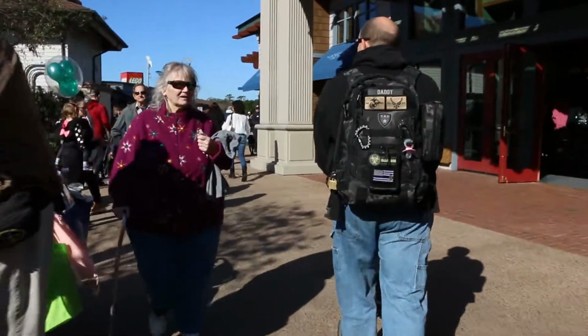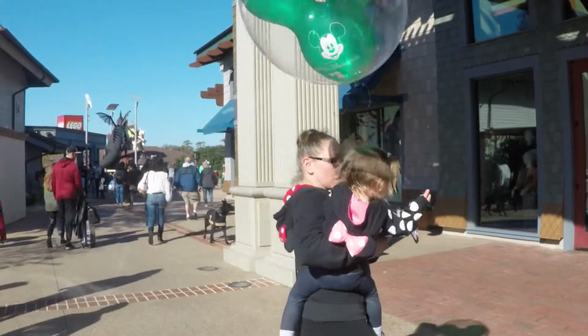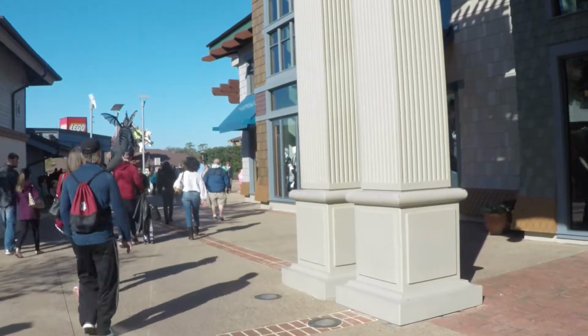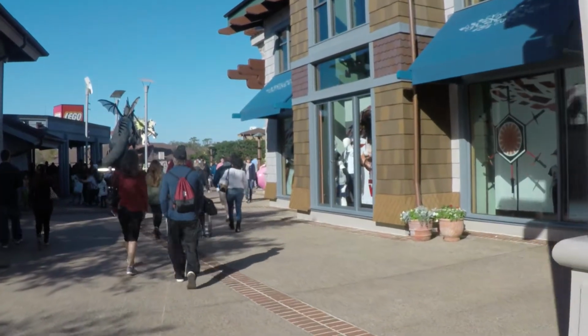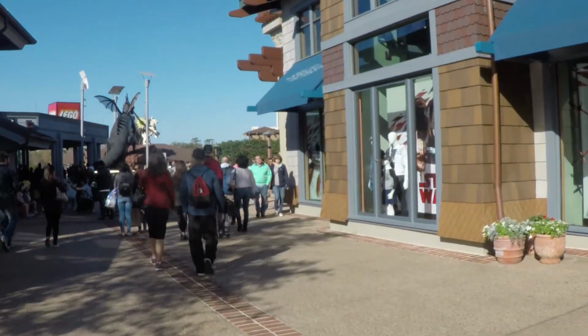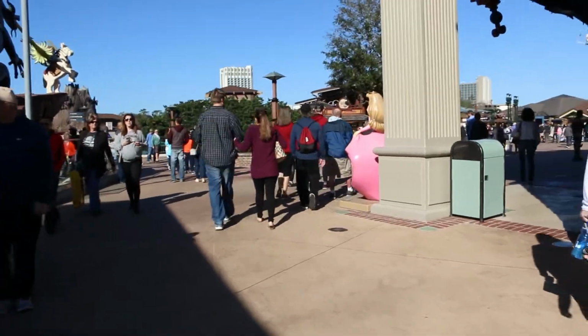Because today is a national holiday. That's my Butch. Oh, nice dog. Because today is a national holiday, I was worried that it might be a little too busy in the parks. Walk over to here.